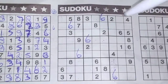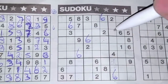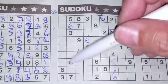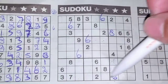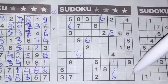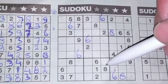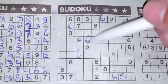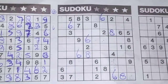8 in this row, 8 in the second row. So in the third row, the only place for the 8 should be there. 8 in this row, 8 in the row below. So in the last row, the only 2 places for the 8 should be here or there. But I see here an 8, no 8 there. 8 should be here. 8 in this column, 8 in the middle column. So the column next, the only place for the 8 should be there.